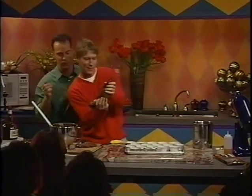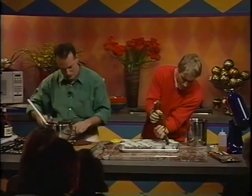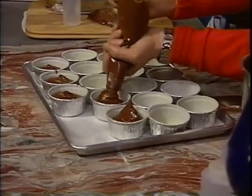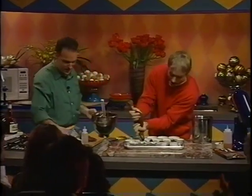Okay, I think it's not going to be orange when you finish that. It's going to be chocolate color. Put your bag a little bit lower. You want to try it?